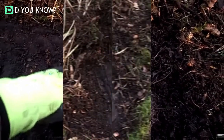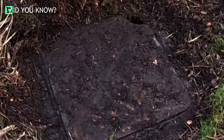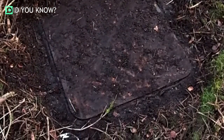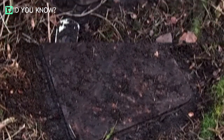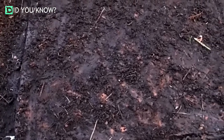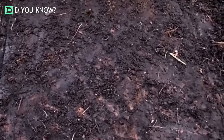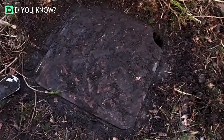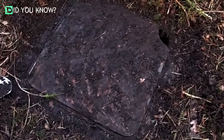After clearing away a surface covering of the earth, he located a large, square metal lid that appeared to be a hatch leading to an underground structure, a hidden bunker maybe. Indeed, the European countryside hides a warren of German-built underground structures, particularly on the so-called Atlantic Wall in coastal areas. So what would the relic hunter find here?